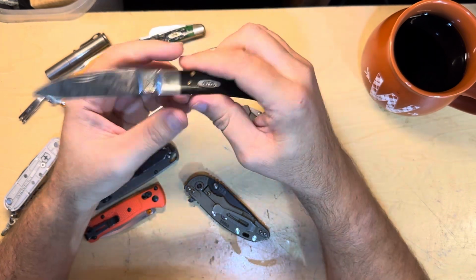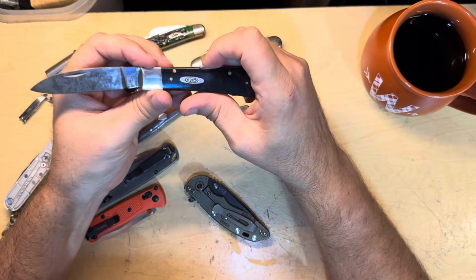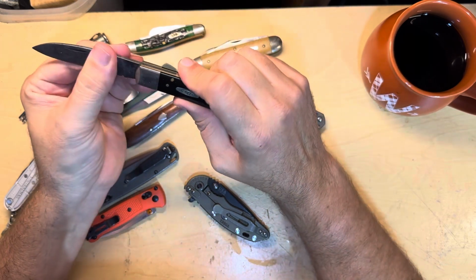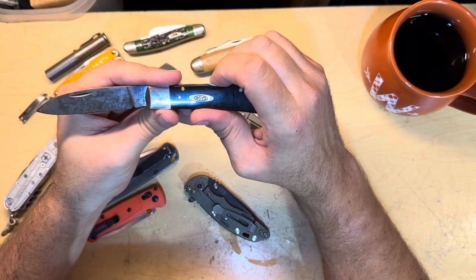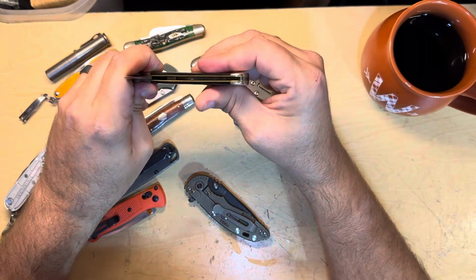This is my steak knife. Anytime I grill outside, I go and I grab this one. This is my steak knife. I've used it for other things. I think I've done a forced patina on it at one point. But this is my steak knife. This is what I use, and I love it. So it's been around for a long time as well.